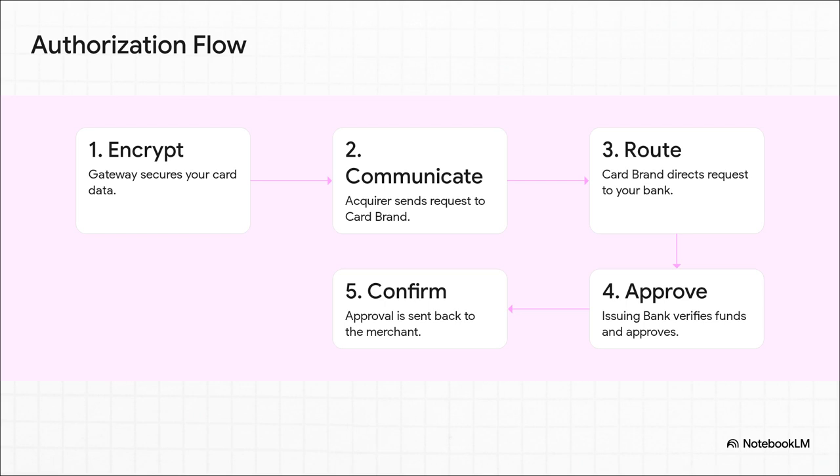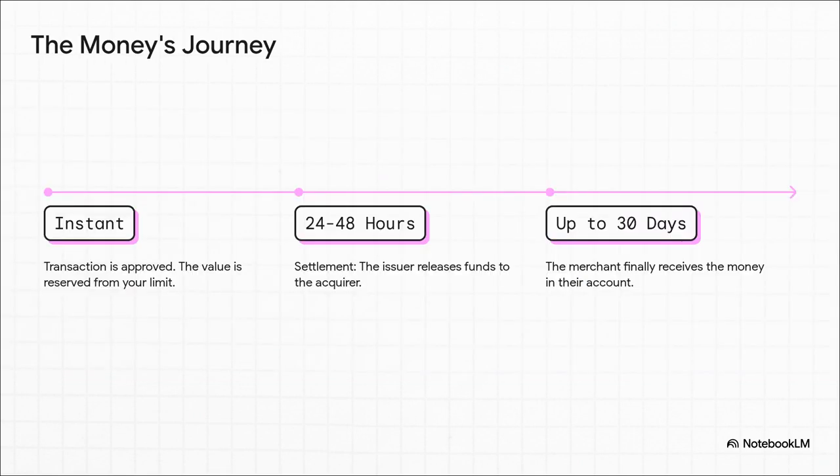But, and this is a huge but, the authorization is instant. The actual money? Oh, it's taking the slow, scenic route. Even though your purchase gets approved right away, the merchant doesn't see a dime of that cash. Not yet. It can take up to 30 days, a whole month, for the money to actually wiggle its way from your bank, through the whole system, and finally land in the merchant's account. For a business, that's a massive, massive delay.